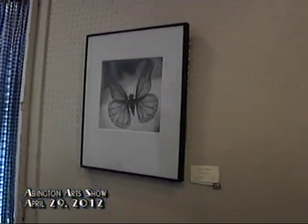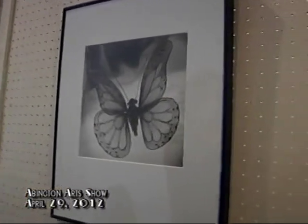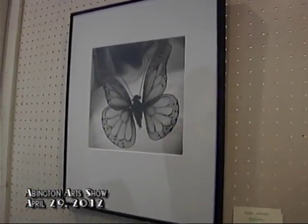And our final piece is by Maida Antigua. It's entitled Butterfly, and it's a silver print. Okay, stay there, guys. Thanks for taking a look at our arts show, a celebration of the arts to celebrate the tricentennial. And it's an amazing, wonderful variety of artists and different perspectives and different viewpoints, and it's beautiful.